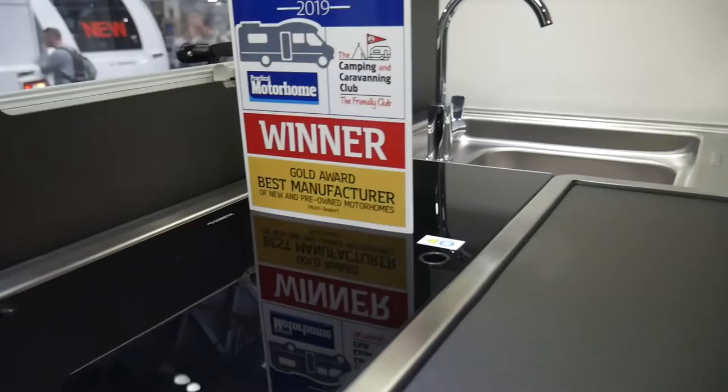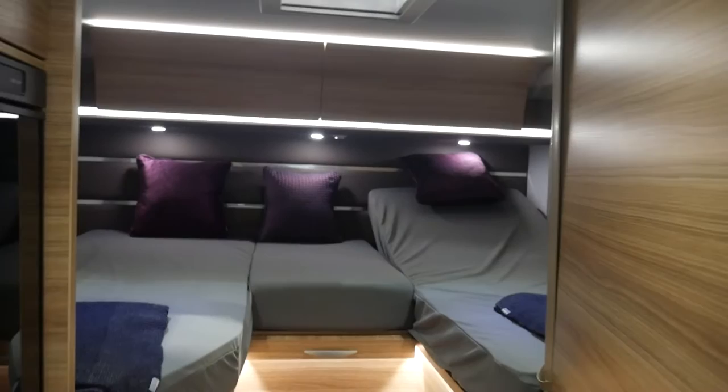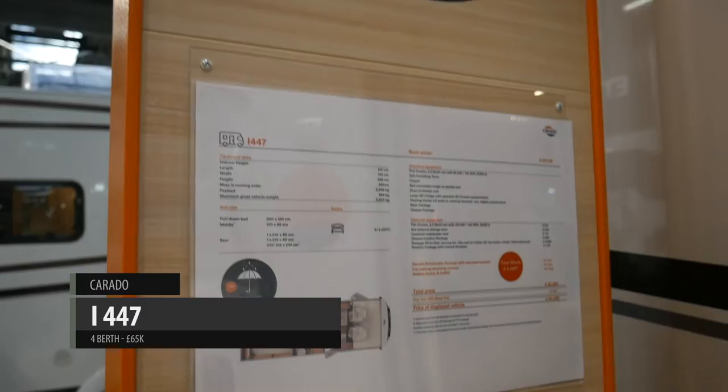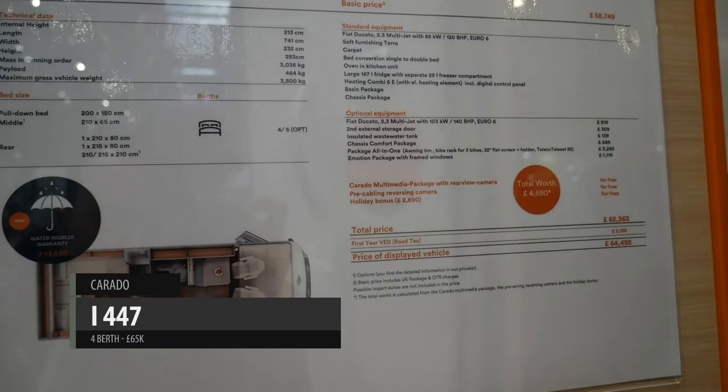So why are we considering a motorhome? Well, we like to consider all sorts of things, but there's a couple of really big reasons. We're finding that we're not spending too long at each individual campsite. There's too many places we want to go, too many things we want to see. And we're finding that a motorhome is perhaps more suitable for just visiting a campsite, spending a night or two, then off to another one, visiting a night or two, then off to another one, visiting a night or two.